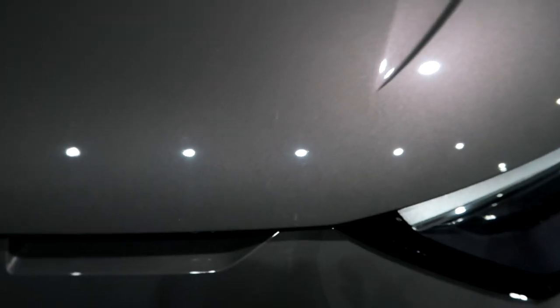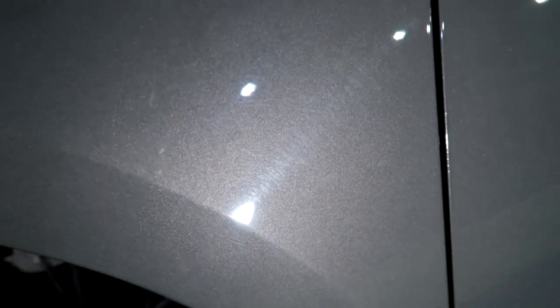Bonnet looks pretty good. We've got some bug etchings. But yeah, there are some slightly deeper scratches on here. Another bird etching just there. This side seems to be a little bit worse than the driver's side. But again, it's nothing too bad.